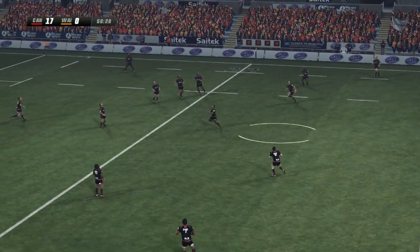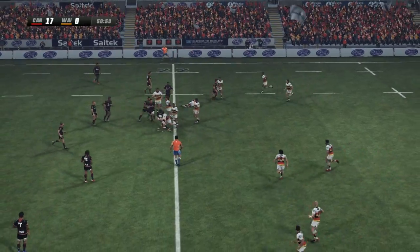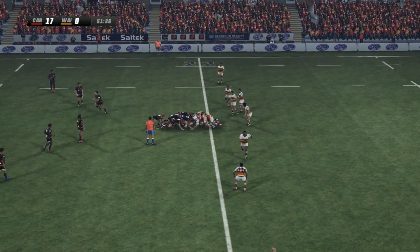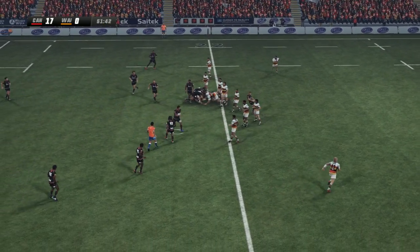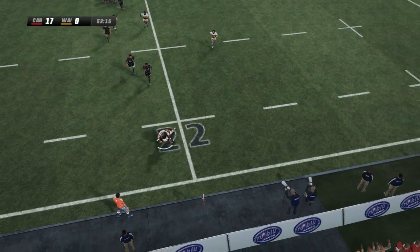Moanga kicks off. Kickoff taken in. Messam is absolutely smashed. Pops up a little pass. And he's shaken up by that one. Lovely tackle.